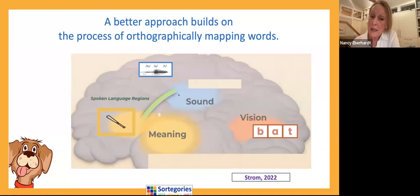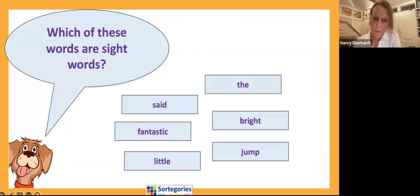But it is not just doing the part of the sound hooking to the letters that is learning the words, but it is tying it to the meaning. And that is when we have a word orthographically mapped. And this becomes really relevant in a moment when we talk about those high frequency words and how they overlap with this topic of sight words. So anyway, I love this image. It just makes it so concrete what we're trying to do to orthographically map words.